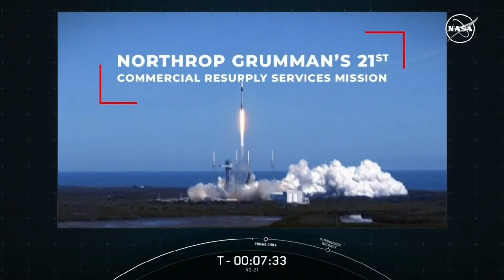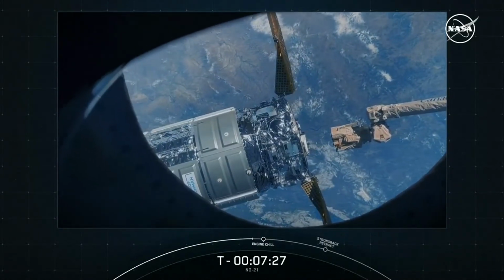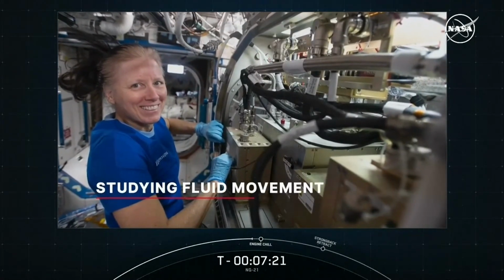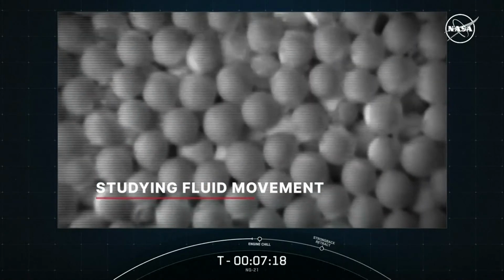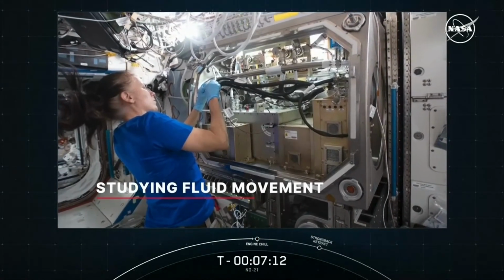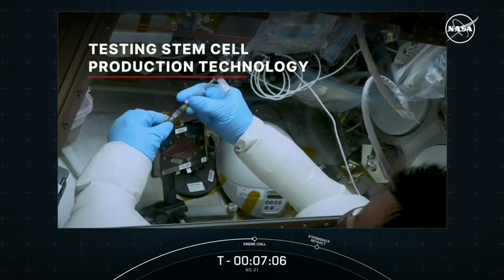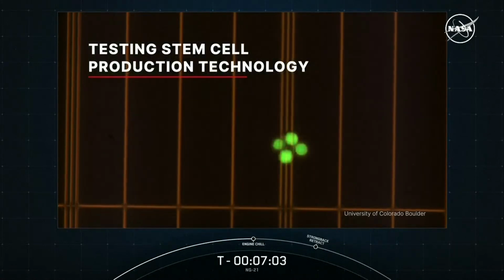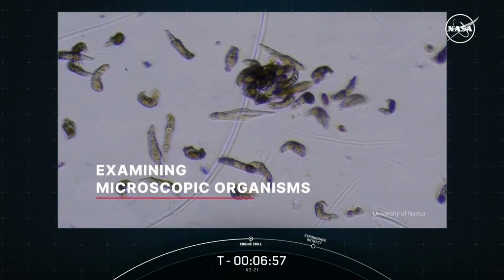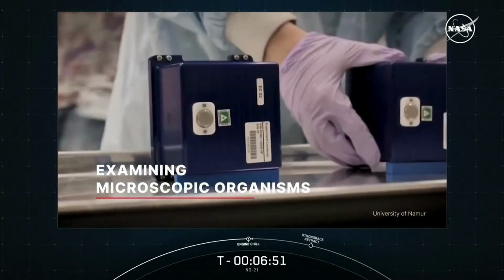Northrop Grumman is set to launch its 21st commercial resupply services mission to the International Space Station, carrying science to further NASA's missions to deep space and benefit life on Earth. A packed bed reactor will test how microgravity affects the simultaneous movement of gases and liquids. Results will aid the design of various space systems, including life support systems. Researchers will continue testing a technology to produce stem cells in space, aiming to improve outcomes for patients with certain blood diseases, autoimmune disorders, and cancers. Microscopic organisms will travel to station to provide crucial insights into how spaceflight affects the ability of damaged DNA to repair itself.